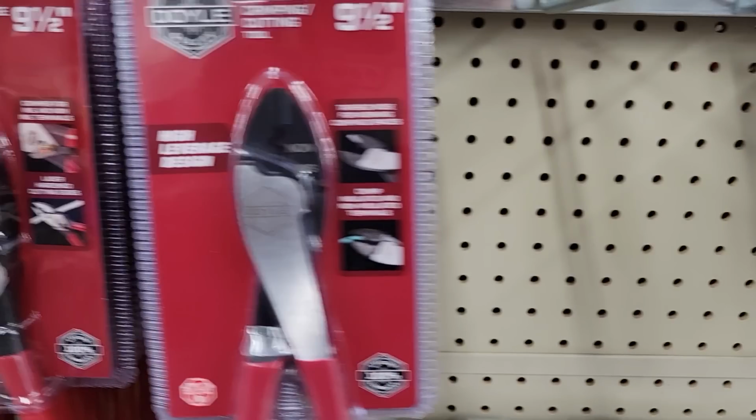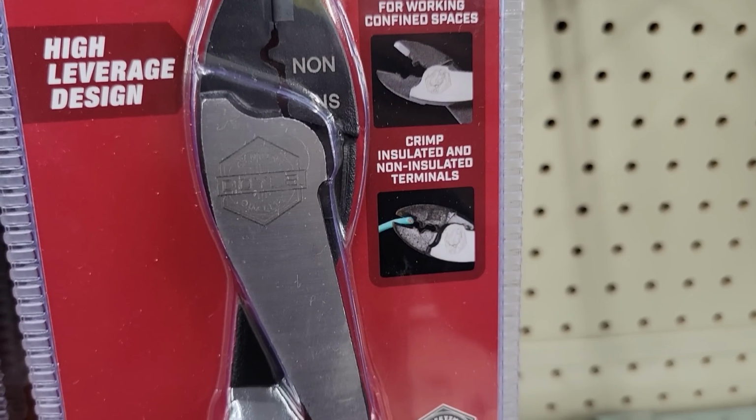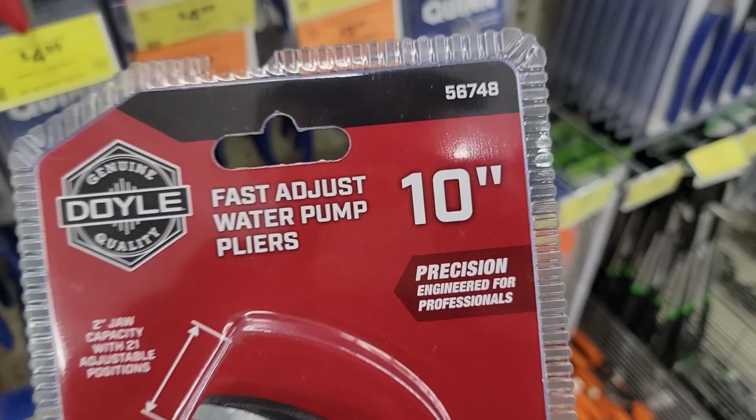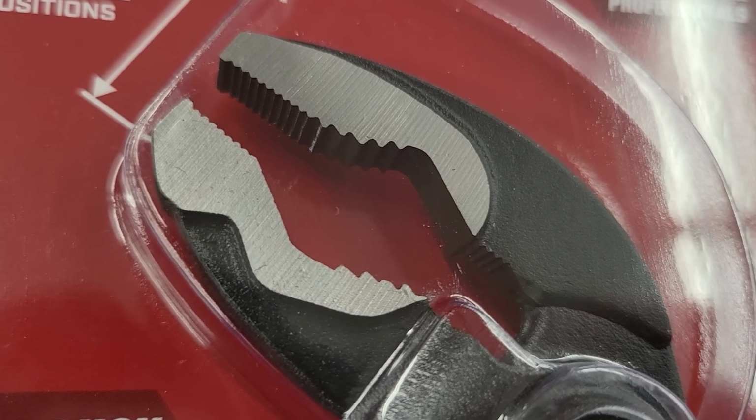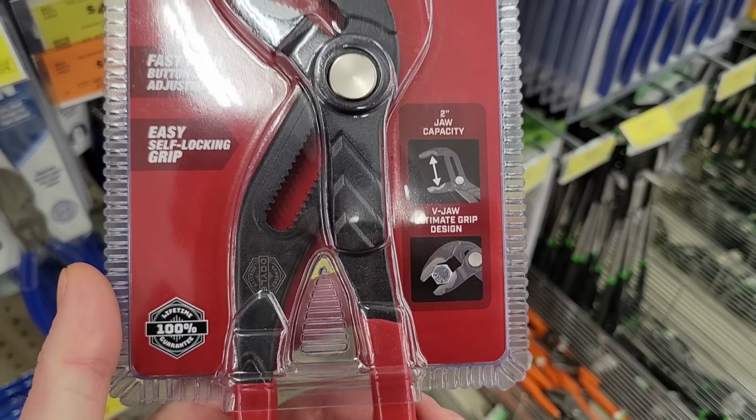I have heard a lot of good things about the Doyle pliers. I haven't used them, but I have plenty of pliers, something over 50 pairs, and this seems like a good set of pliers. It's like a Cobra knockoff with the push button. It's got some nice teeth on it. It feels comfortable, and they're priced really well as well.